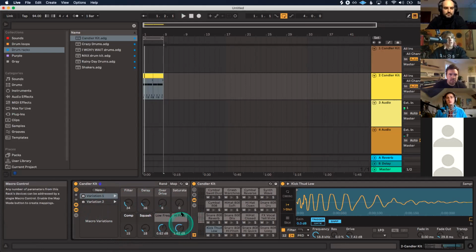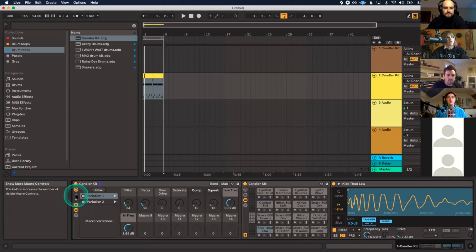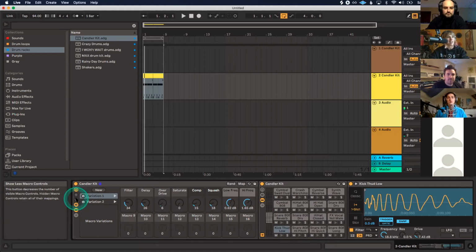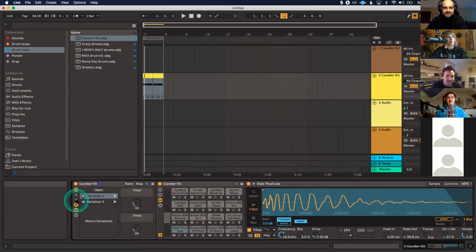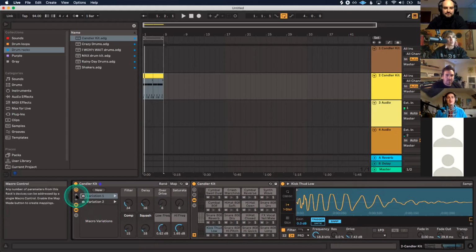And then the other cool thing about the macros is that you can now adjust how many you have. So by default, it was always 8 before, whether you were using them or not. And now we've got these plus and minus buttons here, and I can add up to 16. Yeah, baby. I'm so excited about that. And also, if you don't need all of them, you can go down to just 1 or 2. So it's just like cleaning up the interface. It's really cool. I'm really excited about just that feature itself. So sweet. So that's the macros.